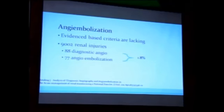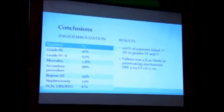Well, what about the use of angioembolization? There seemed to be a lack of evidence-based criteria. This is a national trauma database study that involved 9,000 renal injuries. Of those, 1.8% of those patients underwent angioembolization. And the results of the angioembolization were as follows. Grade 3 injuries underwent angioembolization at 16%. Most of the angioembolizations occurred in the grade 4 and 5 injuries, and that occurred at about 62%.